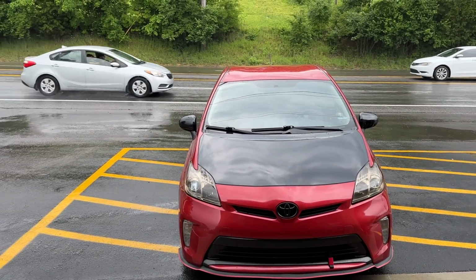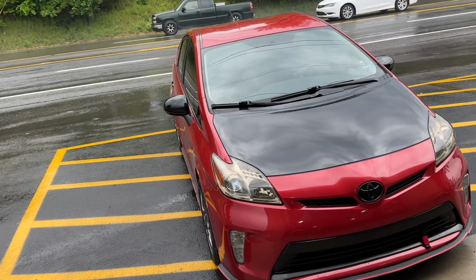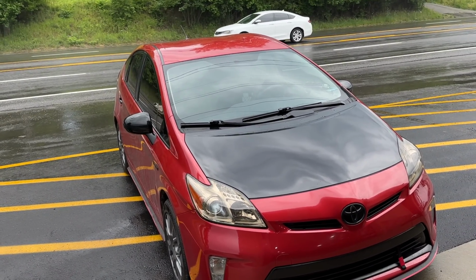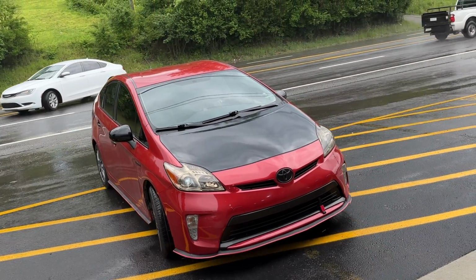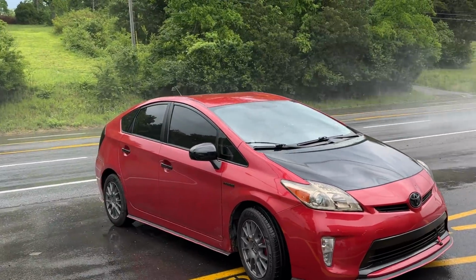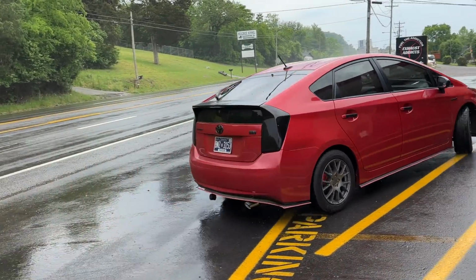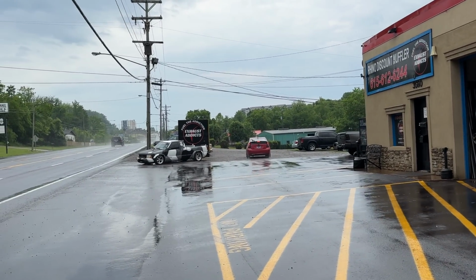See, even Priuses need exhaust, even though they're quiet. Something's better than nothing. Hybrid technology. Toyota Prius. Not bad.